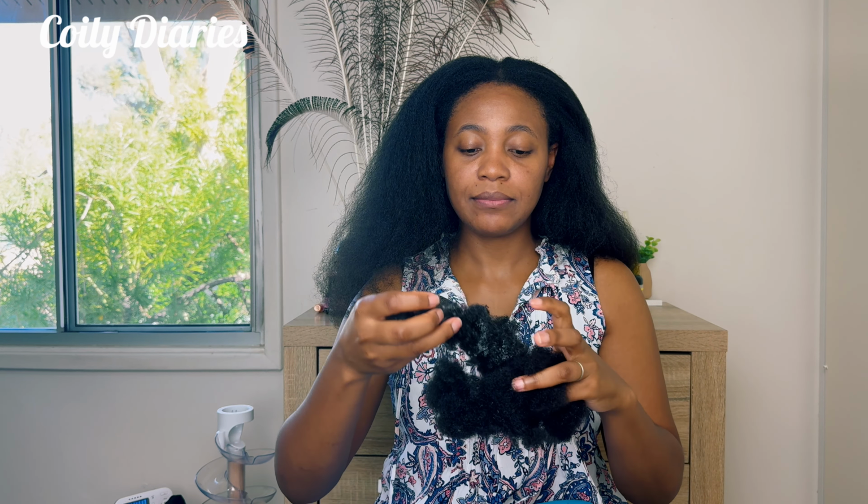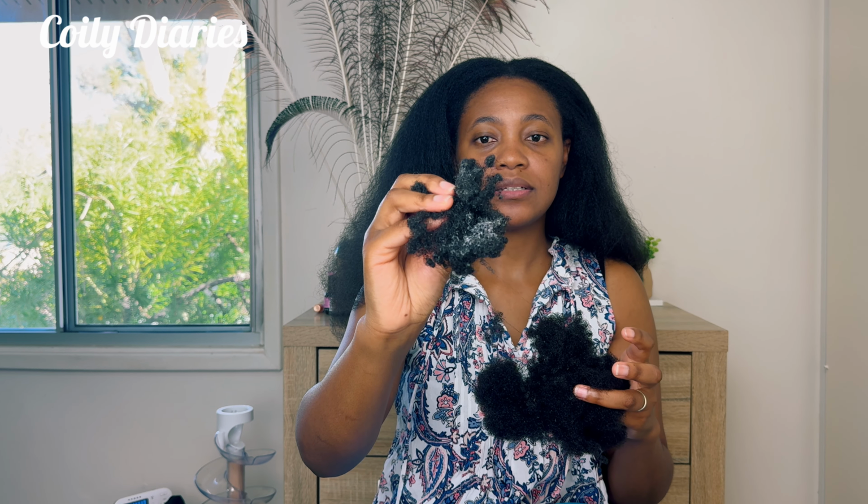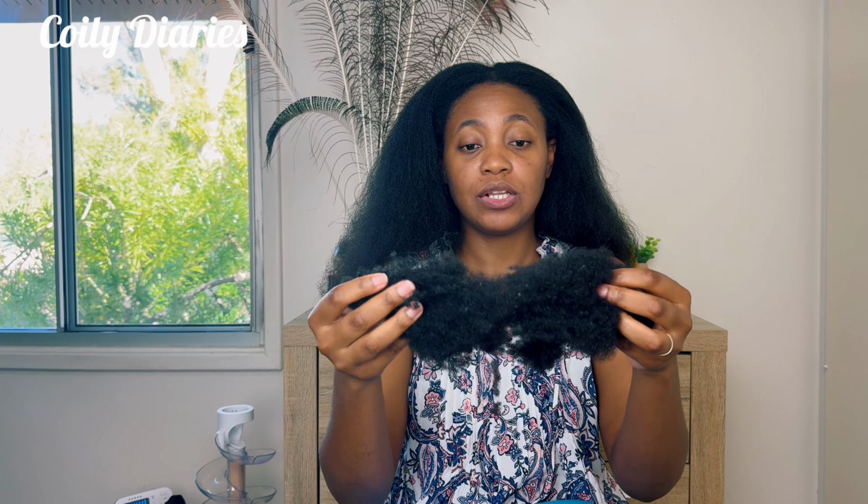Anyway, if you haven't watched my takedown video where I took out my 2-month-old braids, this was the shedding that I endured. So I ended up detangling my hair wet in the shower a couple of days after that video, and this is the shedding that I got. So this is pretty much 2 months and a week or so, which to a lot of people seems like a lot.